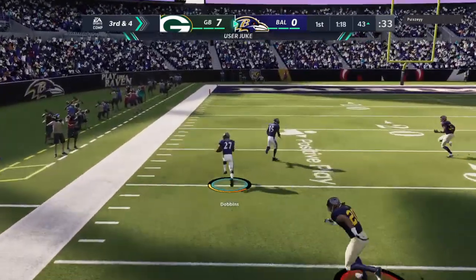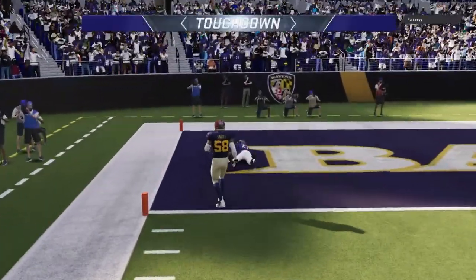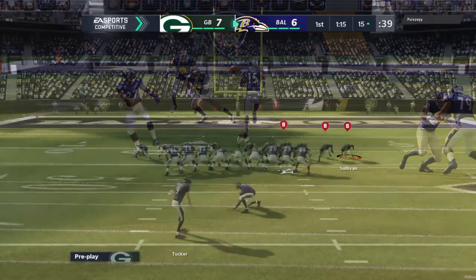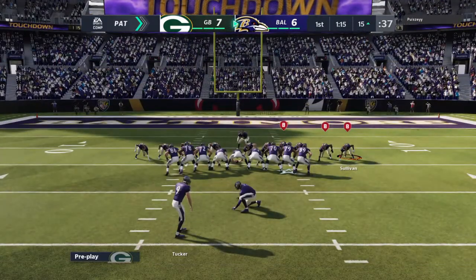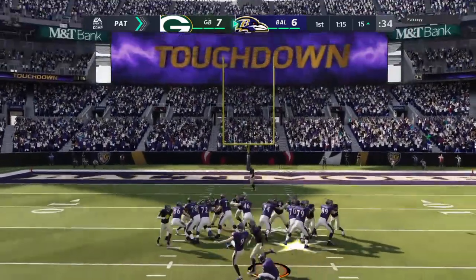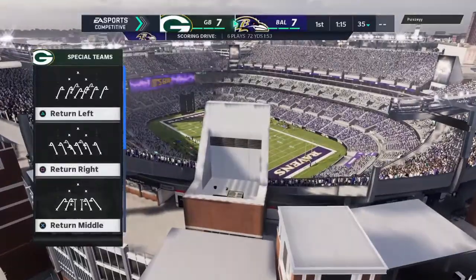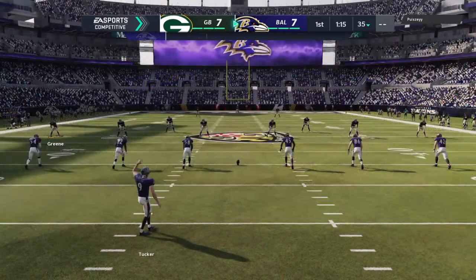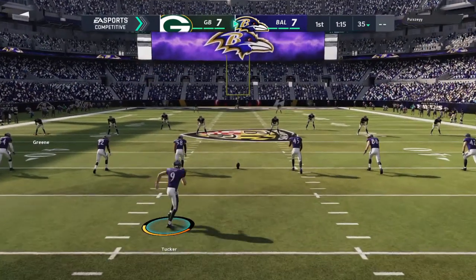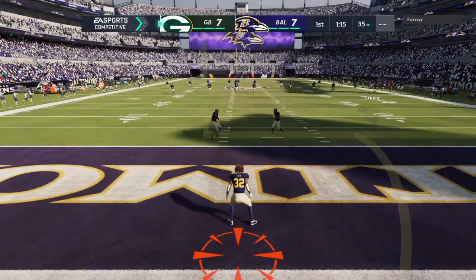No doubt. He'll find Dobbins out of the backfield. And all the way in for a Ravens touchdown. Justin Tucker for the extra point. It's up and good. So these teams match touchdowns here in the first quarter, and we're tied 7-7. Each team has scored. 7-7 here as the kick's away.